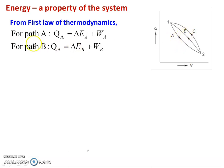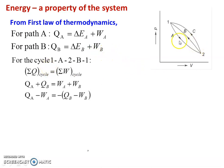So, for path A, QA equal to delta EA plus WA, applying the first law of thermodynamics. For path B, QB equal to delta EB plus WB. Now for the cycle 1A2B1, for a cycle, cyclic sum of heat transfer is equal to sum of work transfer. So QA plus QB equal to WA plus WB. So rearranging, QA minus WA equal to minus of QB minus WB.